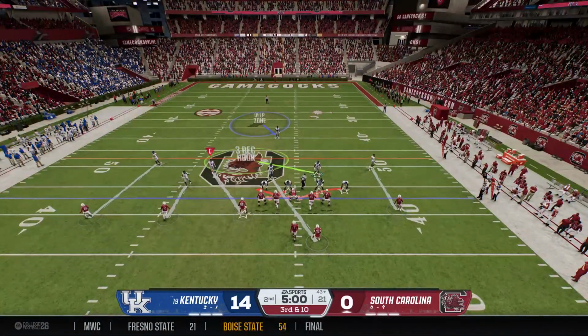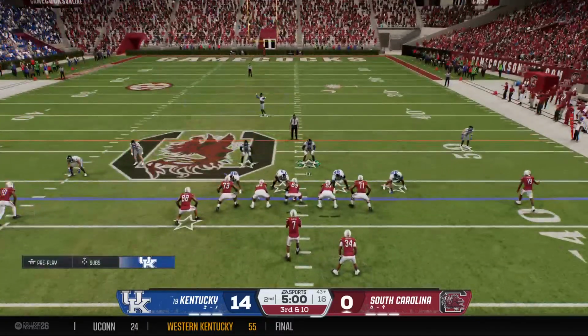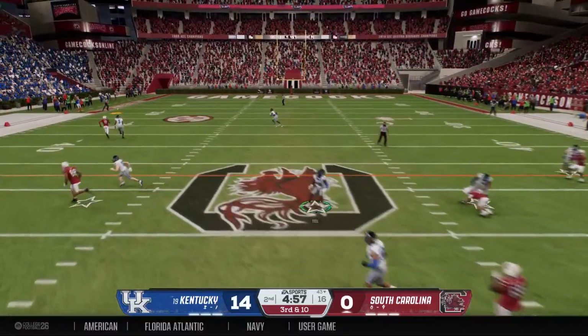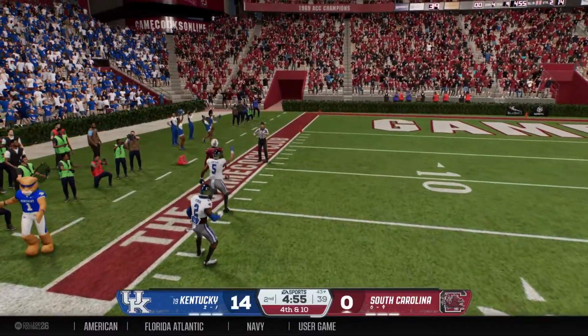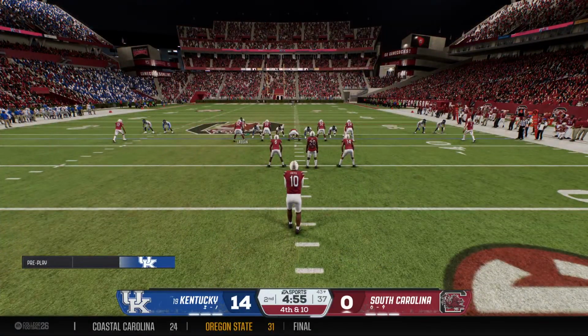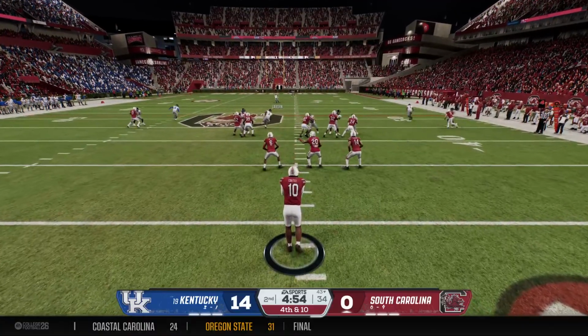So they go back to work after the break, and it is third down. From the gun, wants to pass. He hurls one deep down the left side. And that one's incomplete. They weren't just trying to move the chains. They were trying to move the scoreboard. Instead, it's fourth down. And the Gamecocks will call on their punt team.